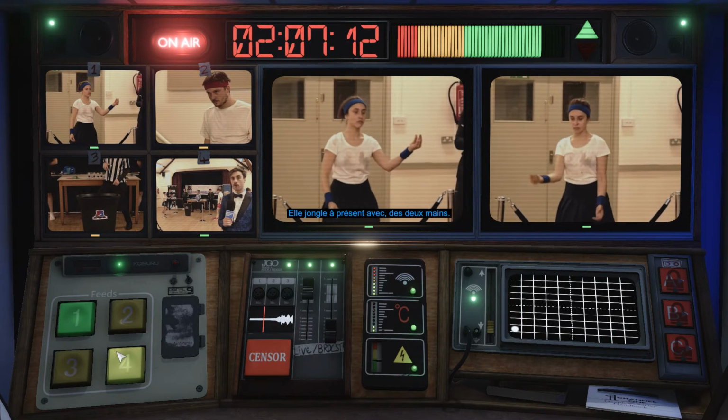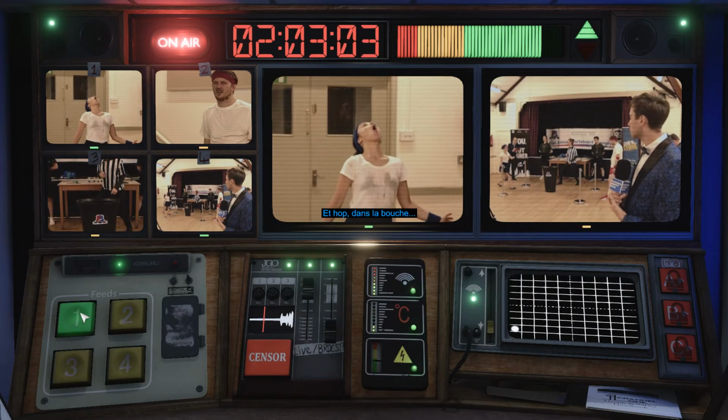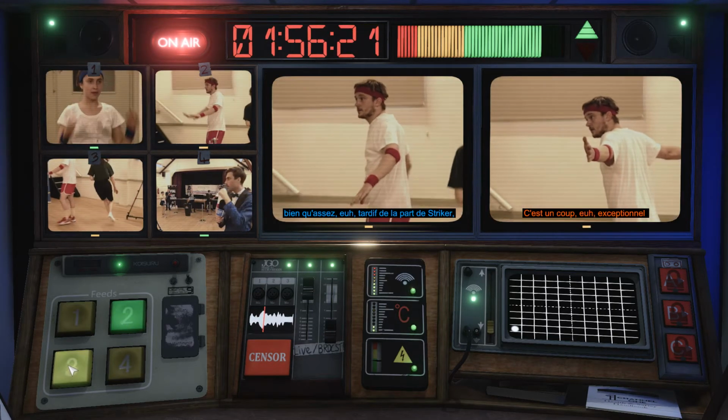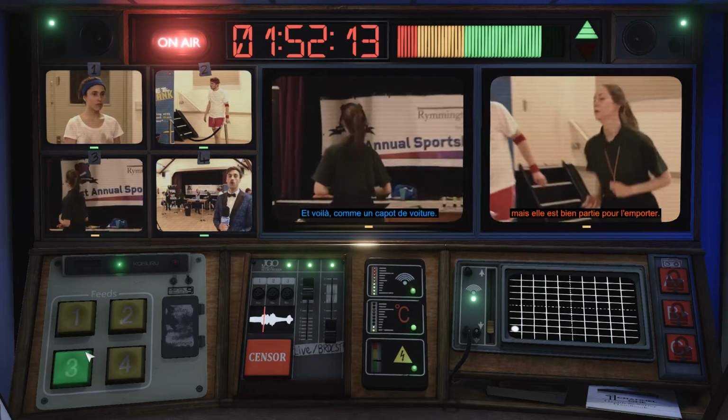She's juggling it around from her hands. Interesting. And she's put it in her mouth like as if it was an egg. And now she's spat it out. She did the egg spit. So a wonderful move there, quite late on, from Striker. But she's in it to win it. On it like a car bonnet.